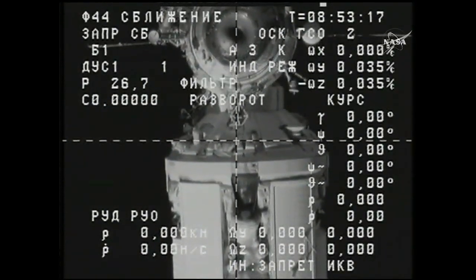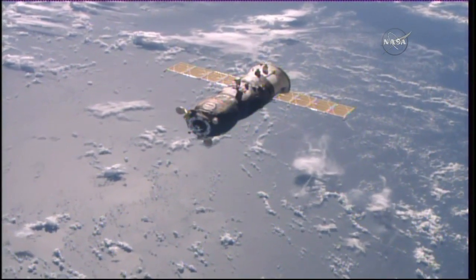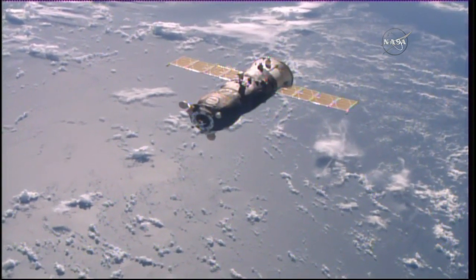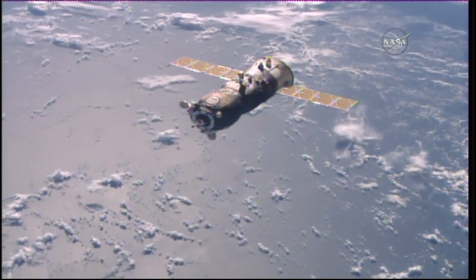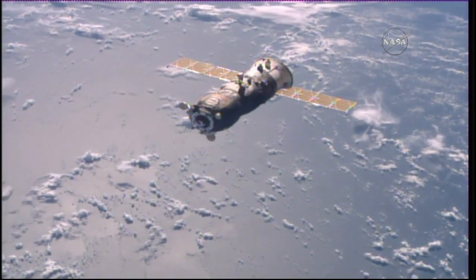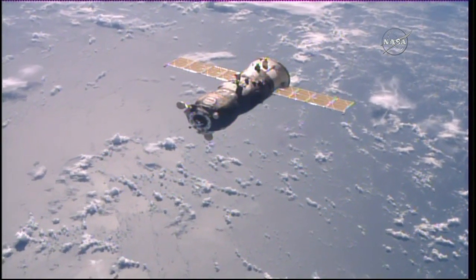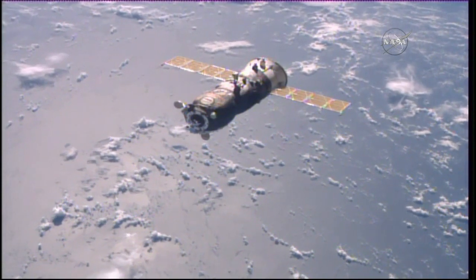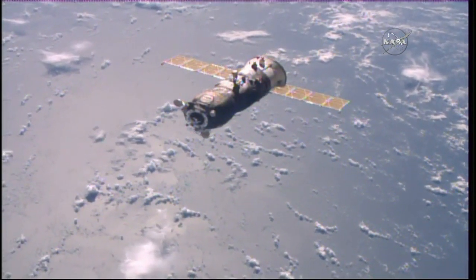Russian flight controllers instructing Alexei Ovchinin to take it slowly and surely in an incremental fashion as he manually flies the Progress back in. 25 meters distance now between the Progress and a redocking to the Piers docking compartment on the Earth-facing port of the Russian segment of the International Space Station. The Piers having first launched to the station in September of 2001, serving a dual purpose as both a docking port and the airlock for Russian-based spacewalks out of the International Space Station.